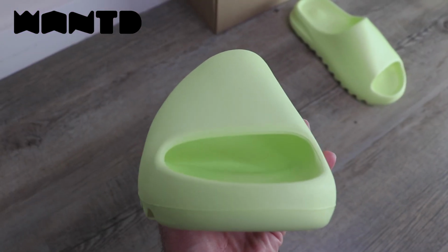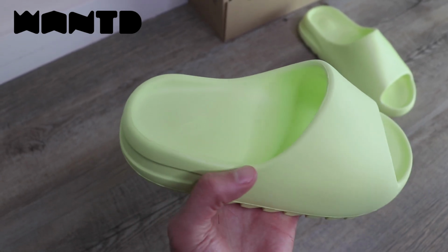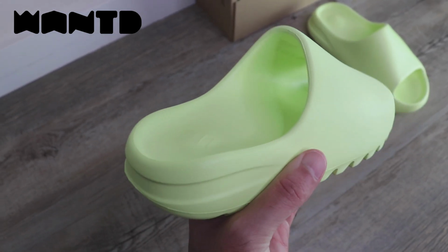First impressions, I was like, these look close to the resin, so we'll go ahead and compare them side by side, and then I'll give y'all my final verdict.